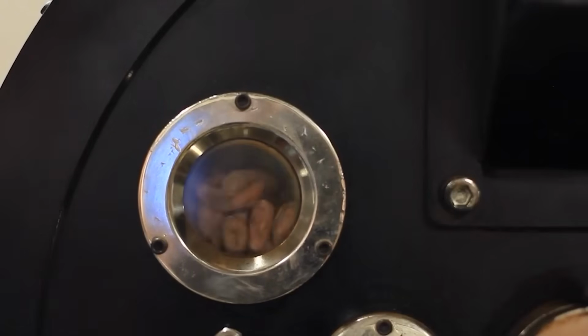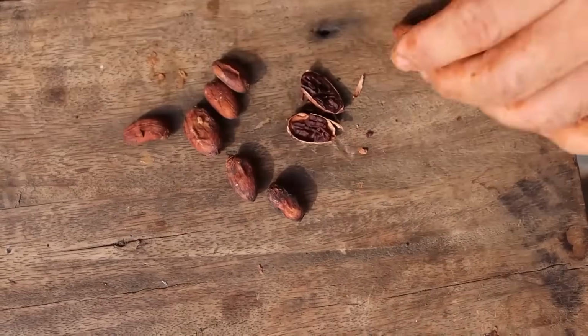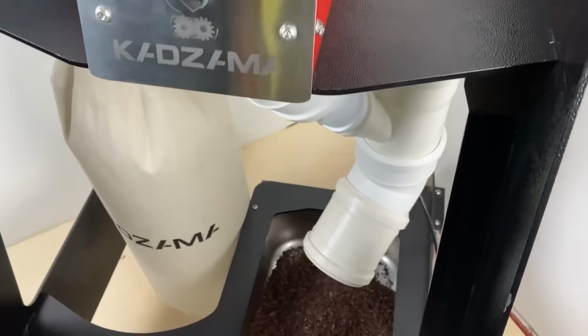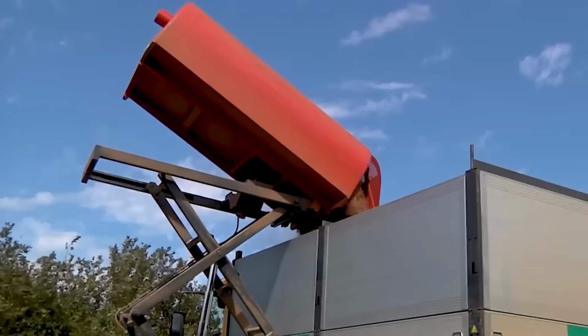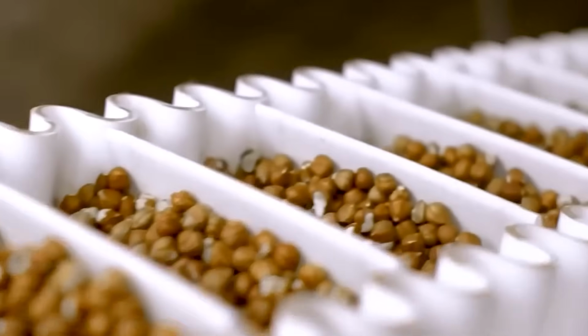After the cleaning process, the peanuts proceed to the roasting stage. Roasting is a critical step in peanut butter production, as it develops the rich, nutty flavor that defines the final product. Factories use industrial roasting ovens to roast the peanuts at controlled temperatures. These ovens come in two main types: batch roasters and continuous roasters. Batch roasters are used for smaller production lines, while continuous roasters, which use conveyor belts to move peanuts through a heated chamber, are used for larger scale operations. The temperature in these roasters typically ranges from 300 to 350 degrees Fahrenheit. The roasting process is closely monitored with temperature sensors and automated control systems to ensure the peanuts are roasted evenly.